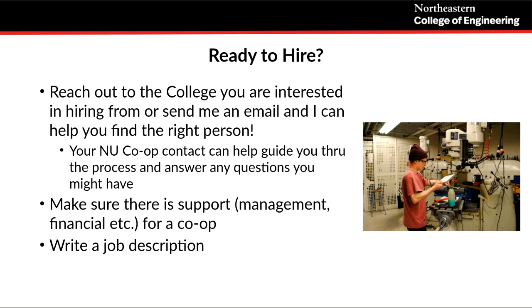Once you have a contact at Northeastern, we'll help guide you through the process and answer any questions that you might have about how to post, what a good job description looks like. We can help with things like salary. If you're not sure what a typical co-op gets paid nowadays, we have all of those averages that we can share with you, and writing a job description.